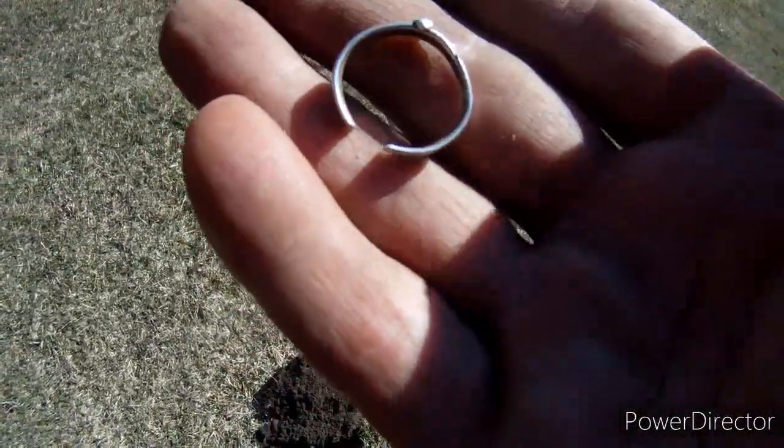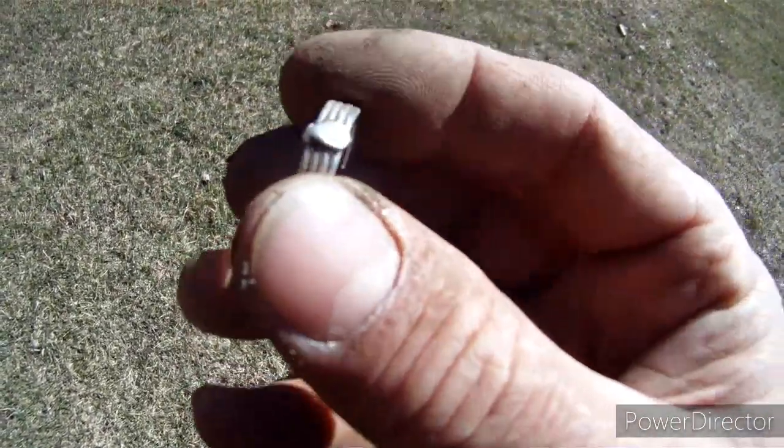Cool. Little ring. We got a piece of silver.